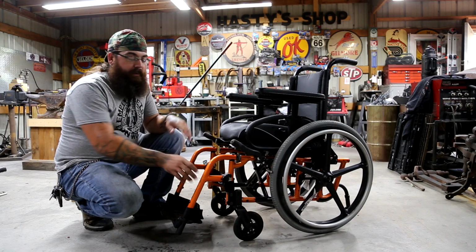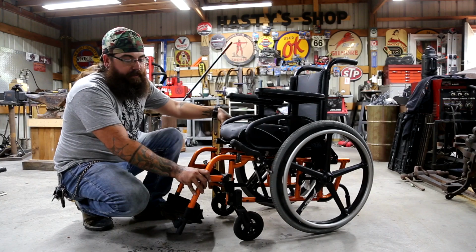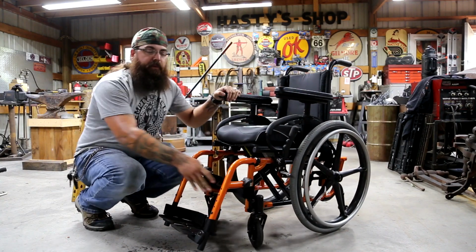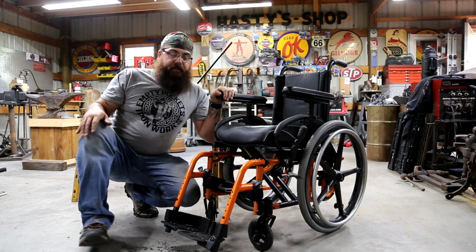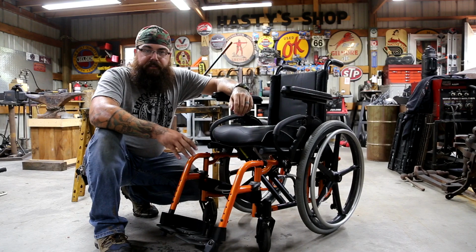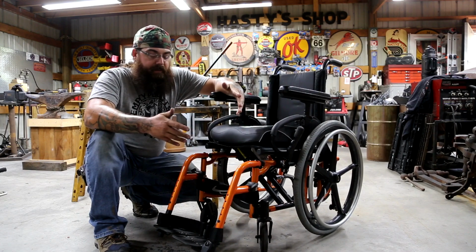So, with that being said, we have some things coming up that we need to utilize his wheelchair. But unfortunately now his legs stick straight out. And this wheelchair was built by the CPRF out of Wichita.